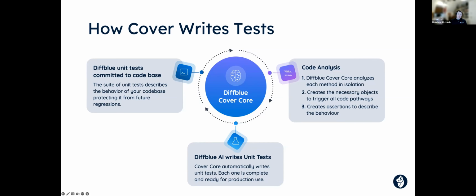So we put your code into our engine, where we can run your code thousands of times, searching for different ways to call that code that are going to trigger all of the various pathways through that code. Our AI is looking for those ways to call the method to trigger the code, and then writing a set of assertions for each pathway that describe the behavior of that code. So that those assertions are describing the side effects of that particular method call that it found.